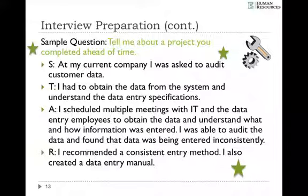You always want to follow up and wrap up your question by asking, does that answer your question? Or is that what you were looking for? You'd be surprised that a number of interviewees fail to actually answer the question they were asked.